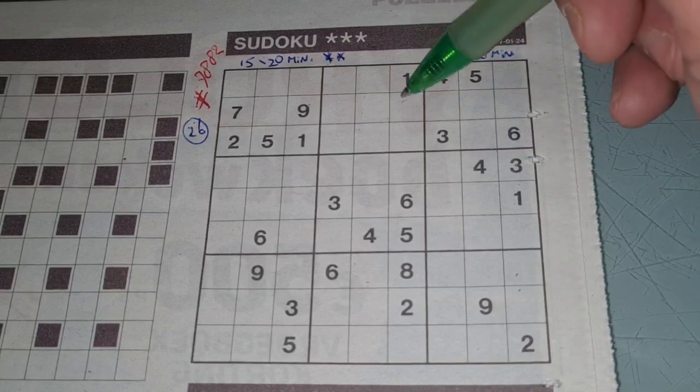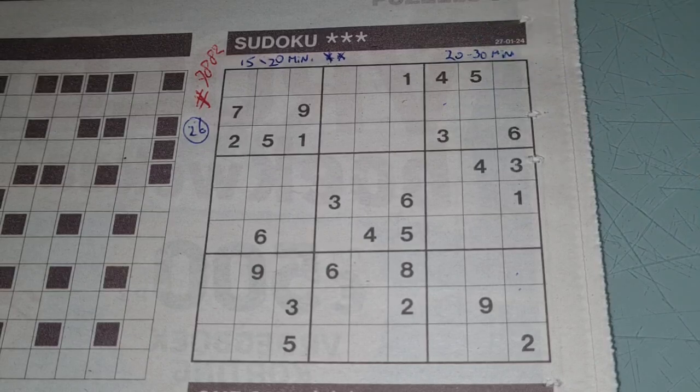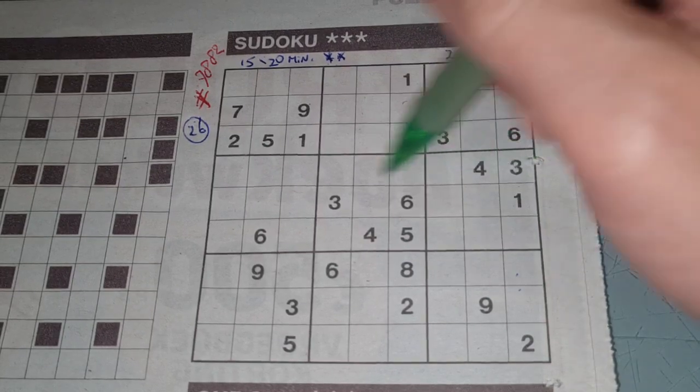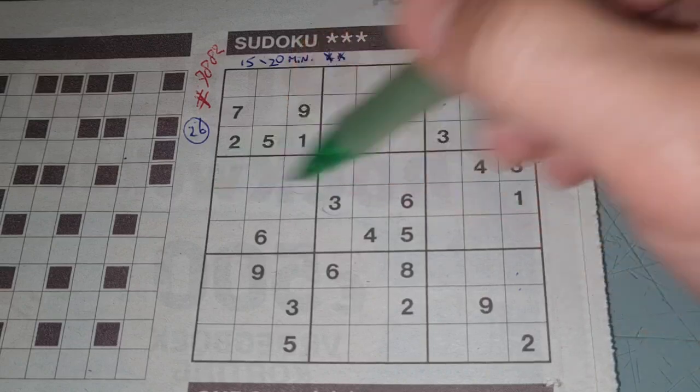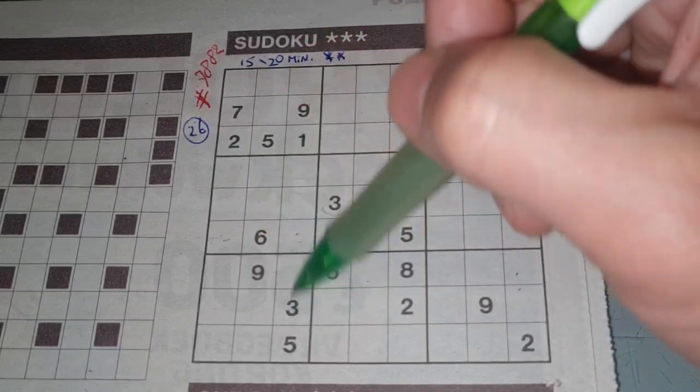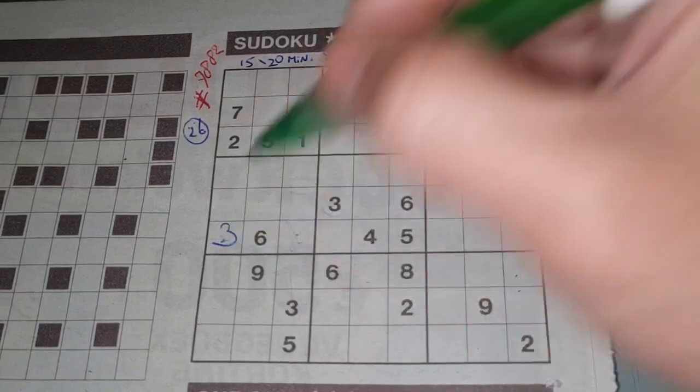Let me see. Which number can I pick? 3 in this row. 3 in the middle row. So in the row below, the only 2 places left for the 3 should be here or there. We have a 3 in this column, no 3 there. 3 should be there.